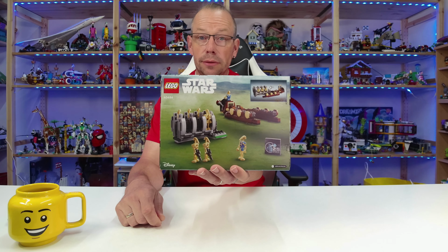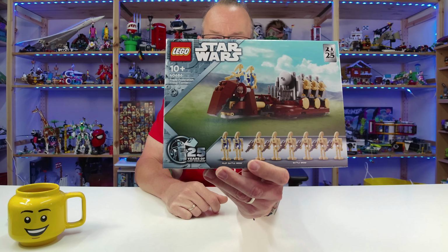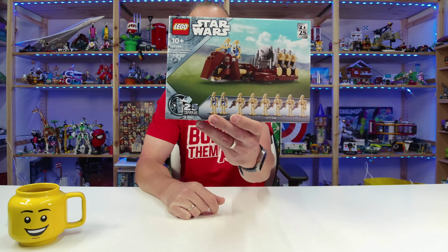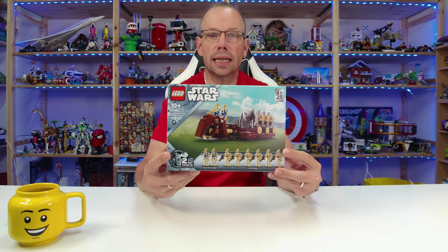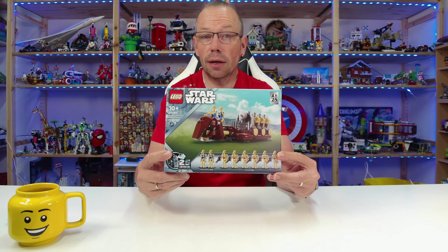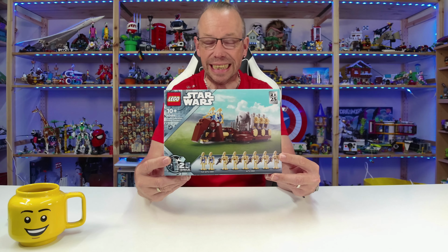There are 8 battle droids included, and 2 of them, the pilot battle droids here, are unique to the set. The set consists of 262 pieces, and there is also a bigger one in the past from this troop carrier out of the year 2015.